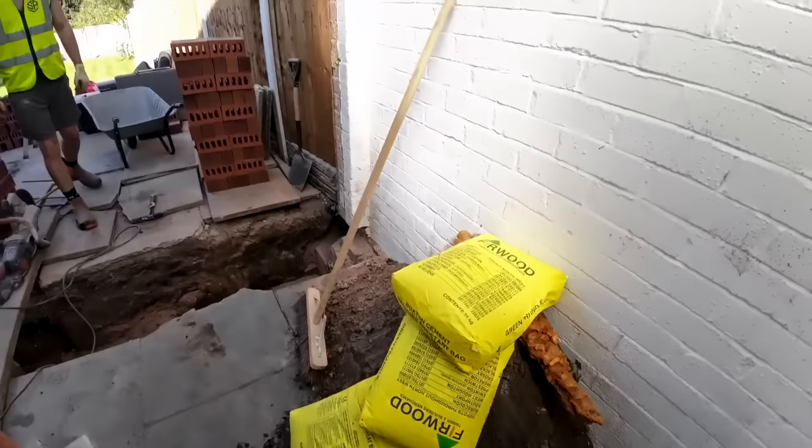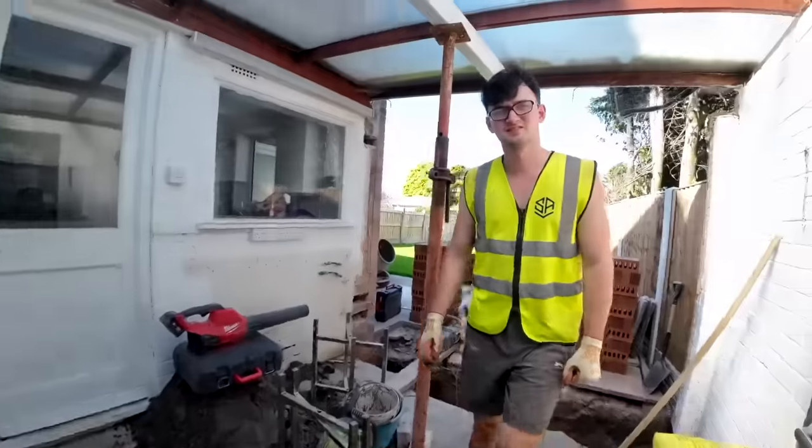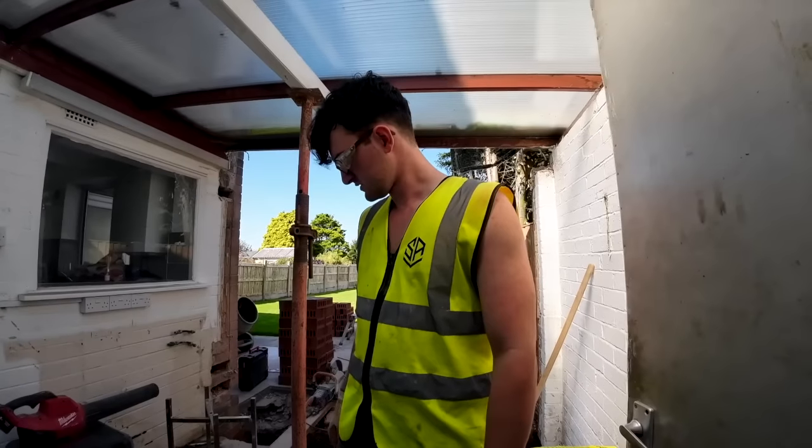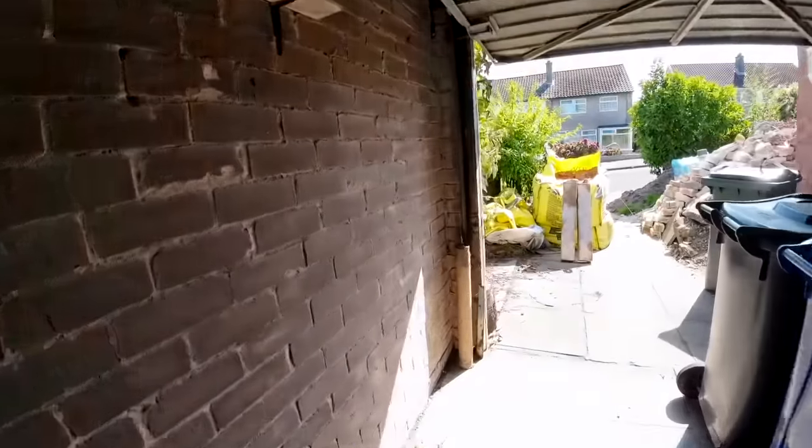Right. I don't know if you were there then? 20 to 2, I think. Get a mix on before you get any more brick in. We'll at least get the trench block in and get the corner up so we can get the profile on tomorrow.